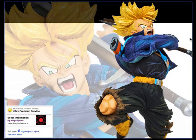Well, we had the Master Stars Piece figure, but my favorite one in my collection is the Legend of Saiyan Trunks. But he's not in a dramatic pose, so this one looks absolutely amazing.